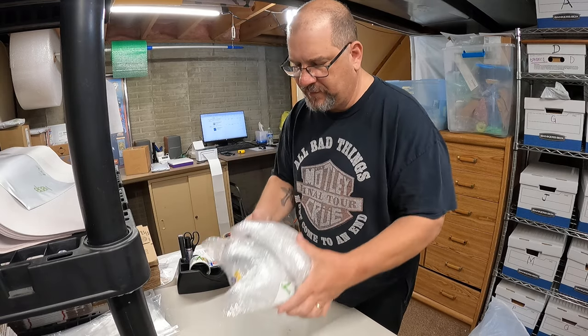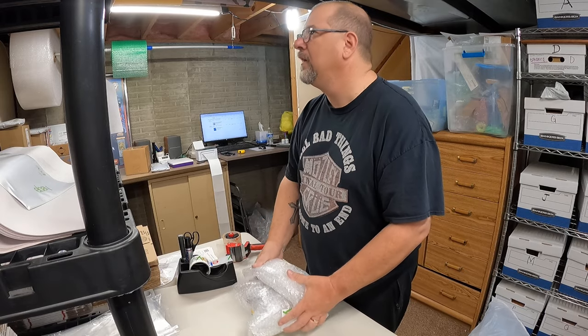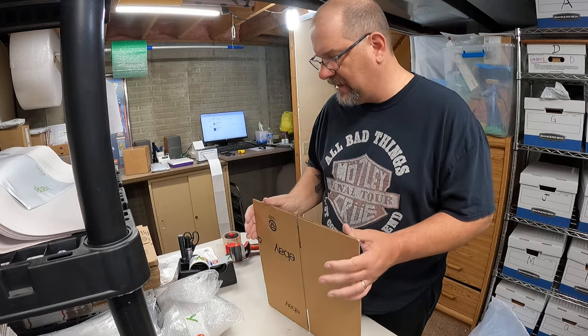And that can go too, just like that. So now I need a box big enough, which maybe an 8x8x8 again. Might be the T, as the kids say.